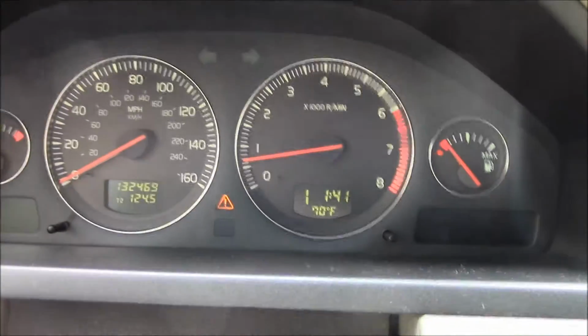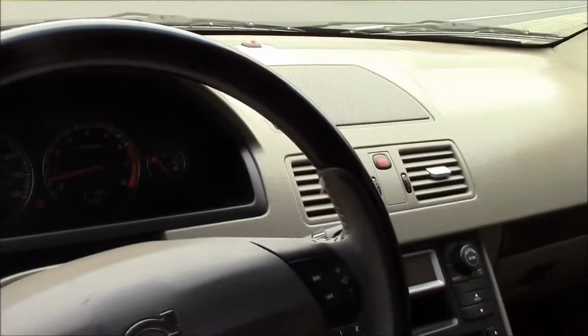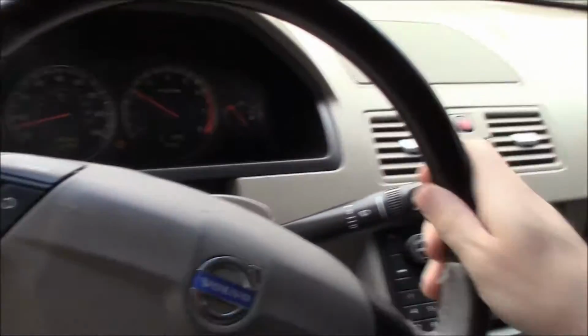So you see where it says the number 1 there, and number 2, well, you can shift 1 and 2, but as we get going, it's kind of like a sort of semi-automatic kind of setup. There's no clutch or anything, but you can manually shift the gears. Kind of a stupid feature in my opinion. Either it's a stick or it's an automatic, but I guess that was all the rage there for a while.